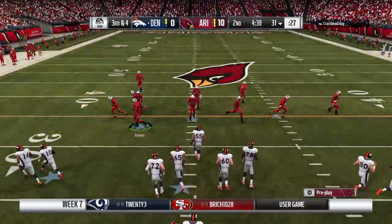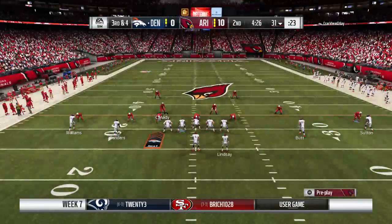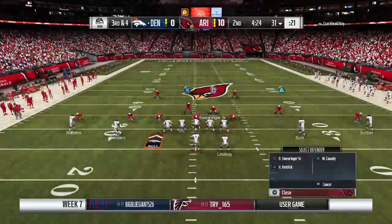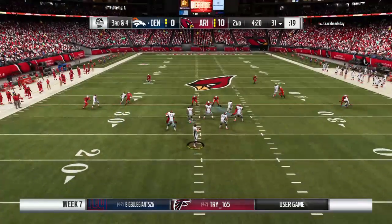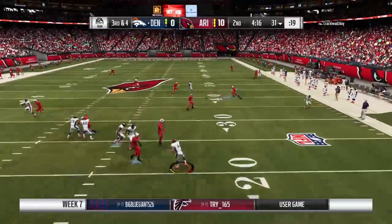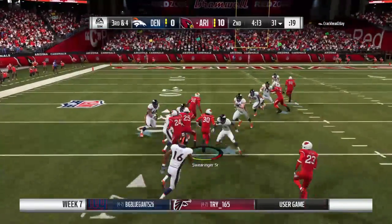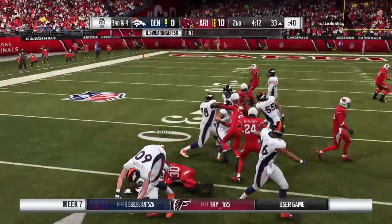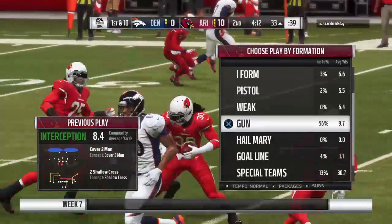An extra DB added here for the Cards on third. Blitzer play coverage. Shotgun now for Carr. Eluding the pressure right. Into heavy traffic, and it's intercepted. Picked off by DJ Swearinger. And he's able to get it back to the 33-yard line.